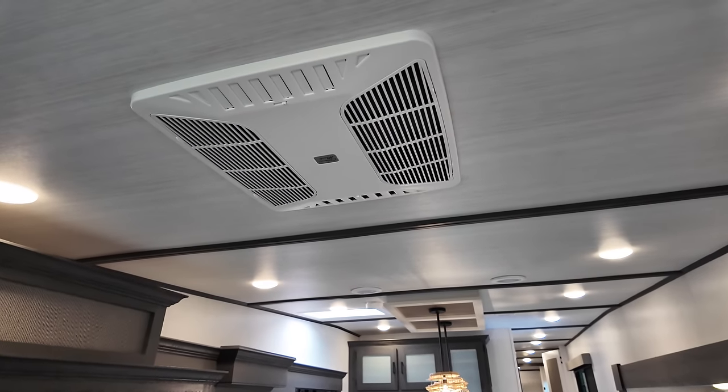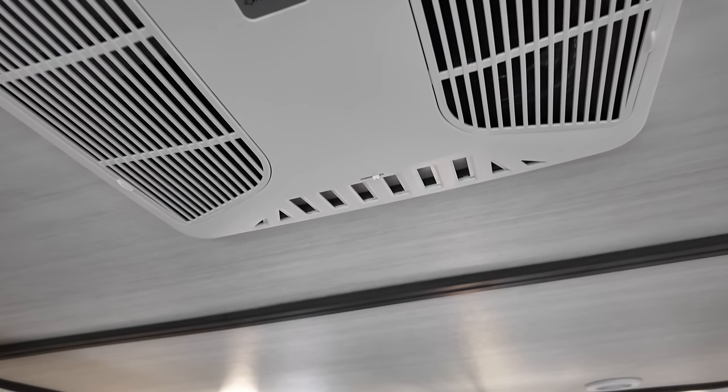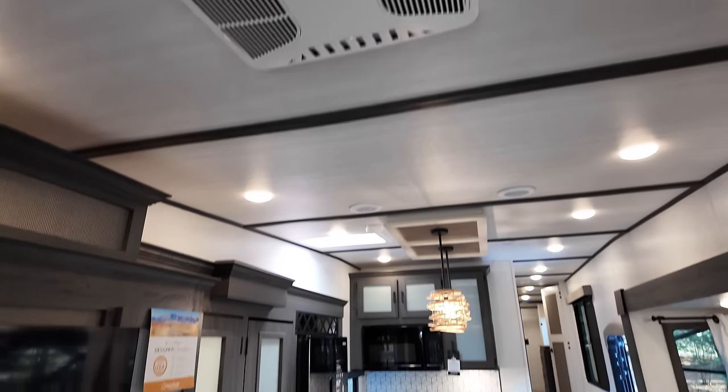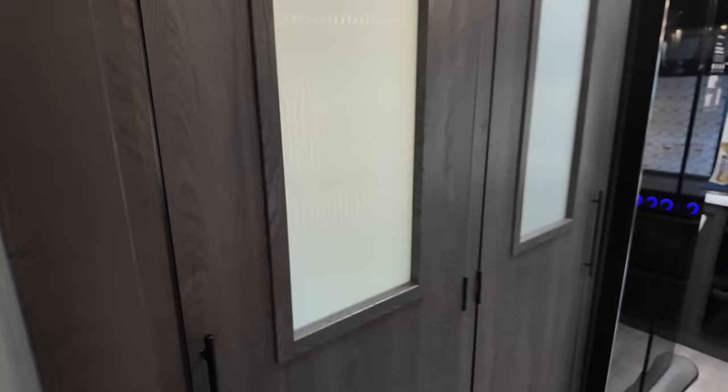If you're hanging out here enjoying movie mode, you can open it up like this and open up the dump valve and release all the cool air into this area. Or you can keep it closed where it'll evenly distribute it throughout that track. But one of the favorite things about this RV is going to be right here behind this door.